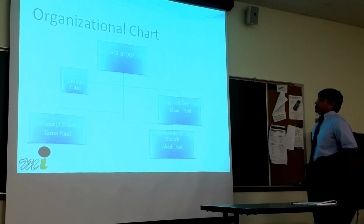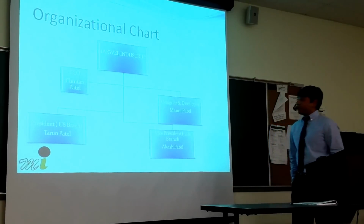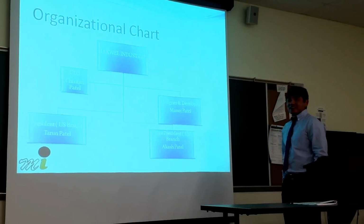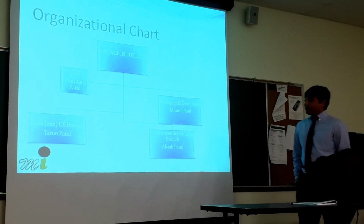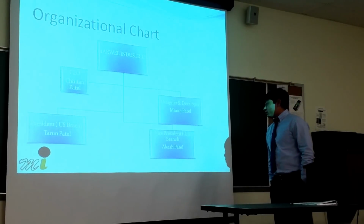Our organizational chart. Makwel Industries is located in India. Chintan Patel will be the CEO there, who will handle the operations in India. Also, we have Manoj Patel there, who is a designer and developer. I will handle the operations in the USA as the president in the US, and to help me out, I will have Akash Patel with me.